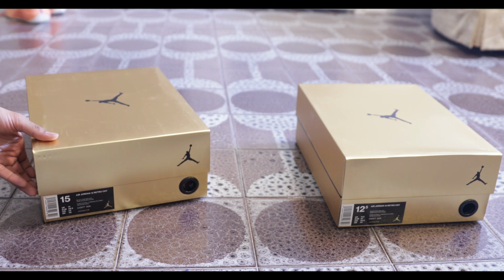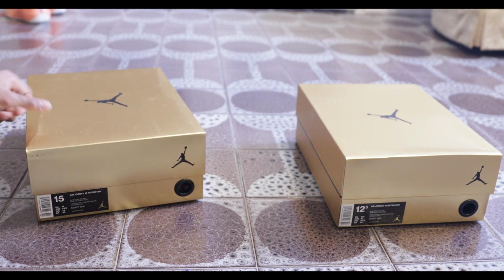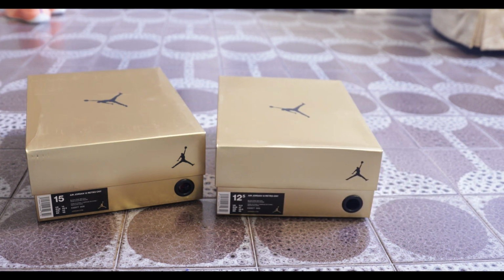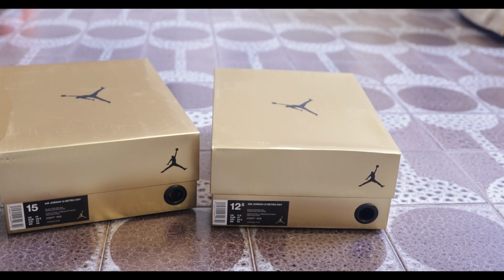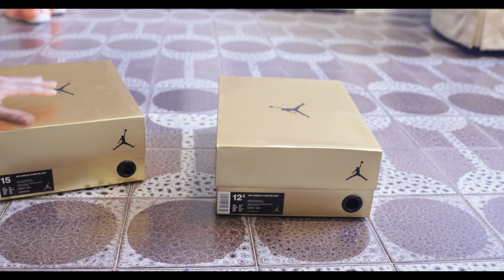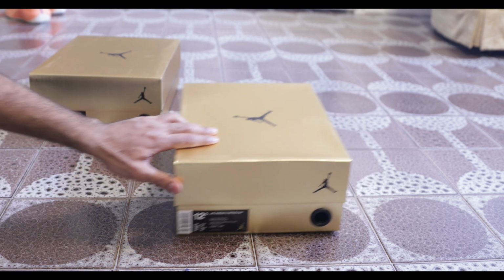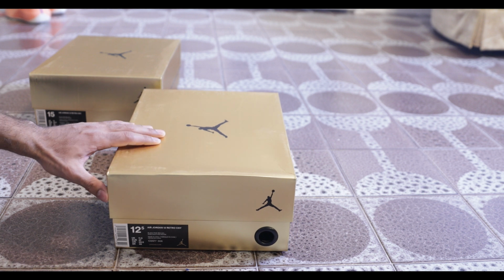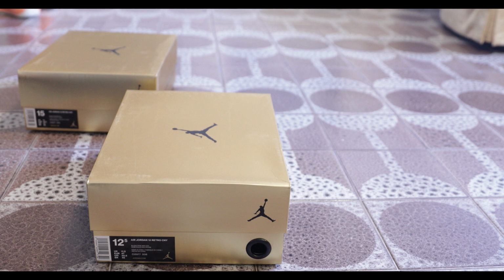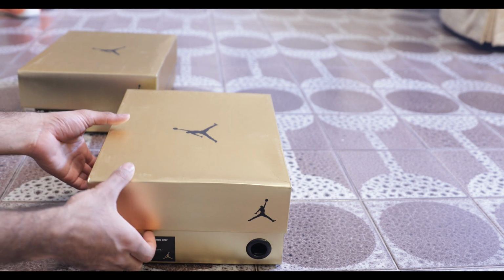Size 12 and a half, size 15. If you're wondering how I got these, to be honest, I just picked them up from Nike.ca. Nike Canada, excuse me. It's nike.com/en/ca or something like that. So I'm gonna throw in the English version real quick. The 12 and a half, excuse me. My brain is thinking about the English version of the Nike website.